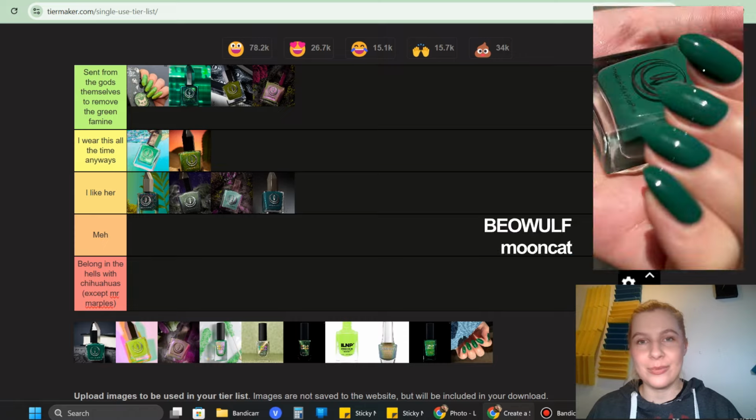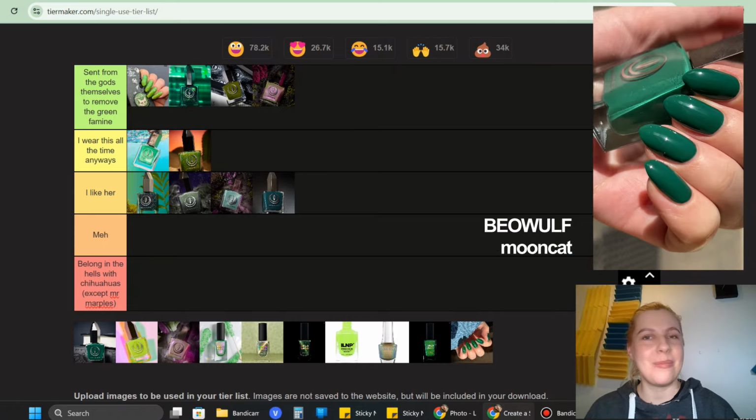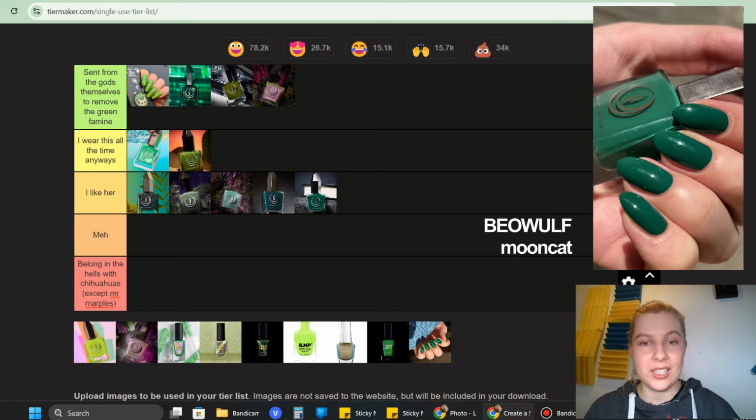We also have Beowulf. I think it's from the same set as The Stranger, but in my opinion, it's not as good, even though I like her. I kind of like her. I don't wear this all the time.